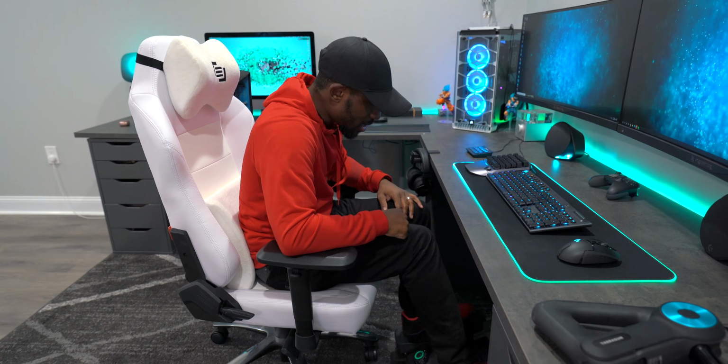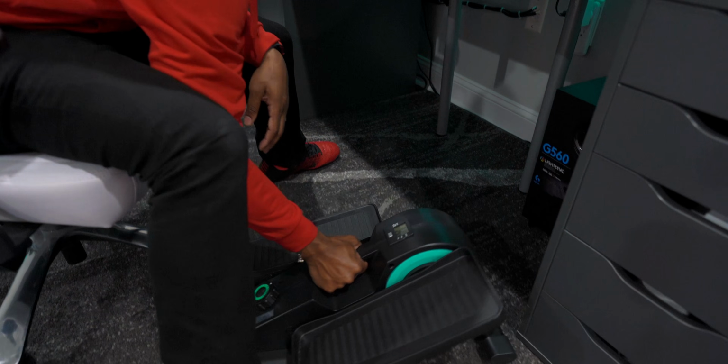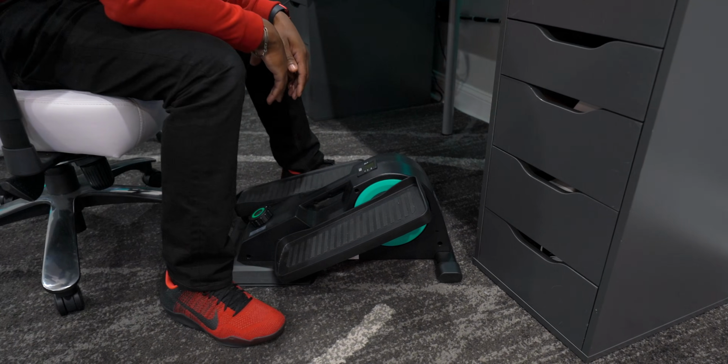Check this out. People buy those standing desks all the time just so that they can, at least stand up. Sometimes they even put treadmills under those standing desks. They go the extra mile, but this is something I really like because it's so small. Well, it's not super small, but you could throw this under any desk and it's not a problem. And it actually does give you quite a workout.